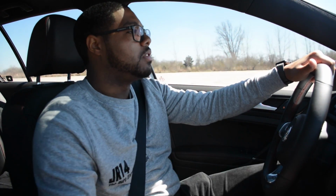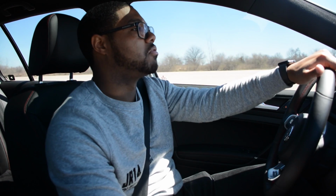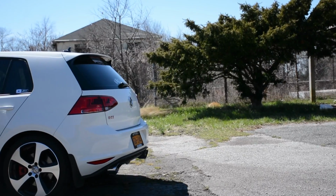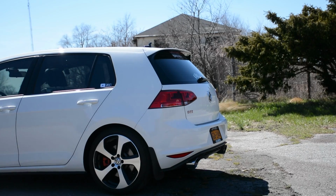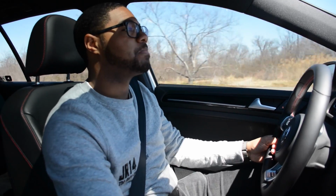So I took it to Volkswagen. They understood the problem. They ordered the part. A week later, they installed the part on the car for me, and all was well. That was roughly it. As far as reliability comes, the car only has 11,000 miles on it right now. But just to let you know, there hasn't been any issues with the car thus far.